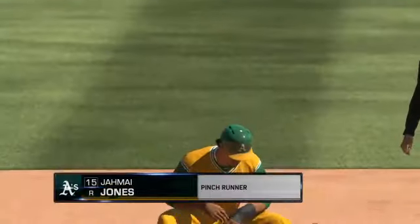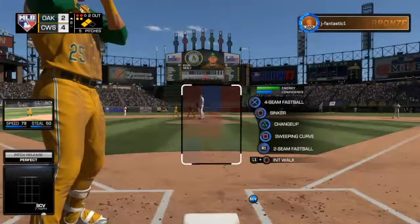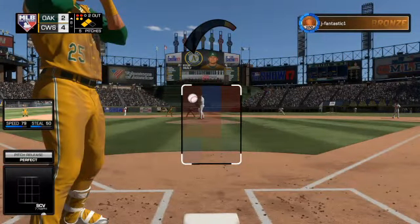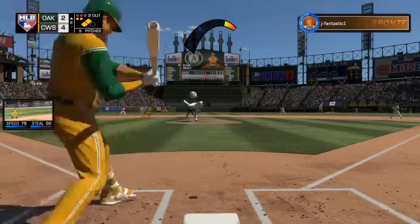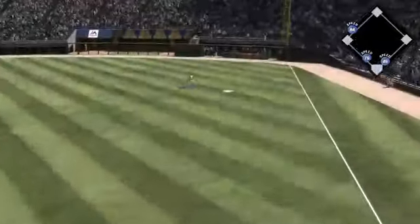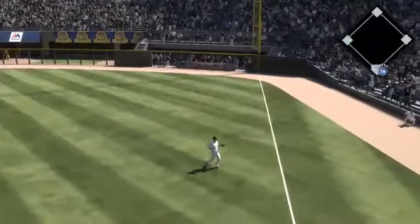Jamie Jones now running at getting late. 4-2 our score 15, as we play the 8th inning. Jamie Jones. Heading out towards shallow right. On the move is Pollard, and that retires the side.